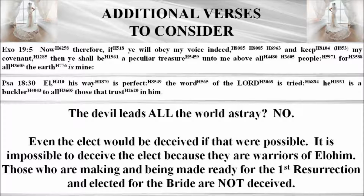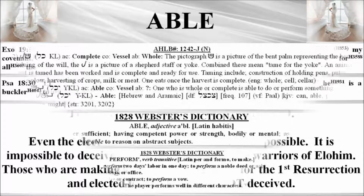The devil leads all the world astray? No. Even the elect would be deceived if that were possible. It is impossible to deceive the elect because they are warriors of Elohim. Those who are making and being made ready for the first resurrection and elected for the bride are not deceived.